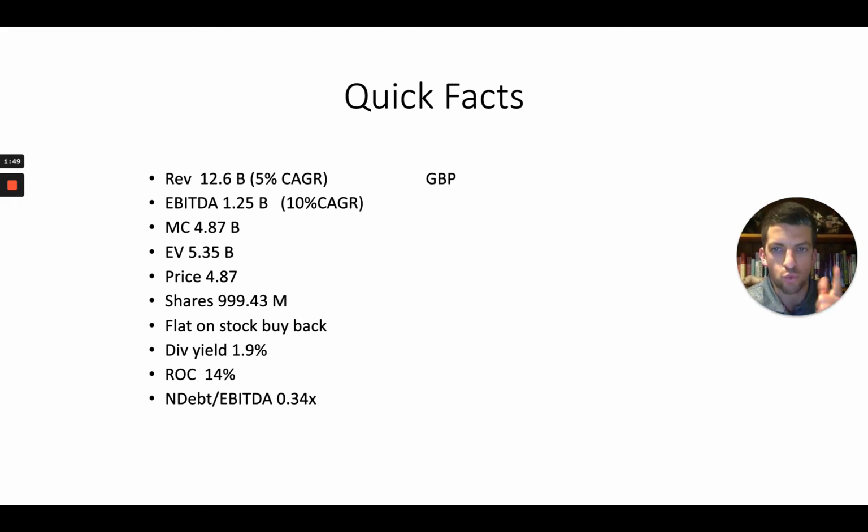So, okay. Royal Mail, we're talking Great British Pounds. Couldn't work out the pound symbol, sorry guys, so just put GBP in there. Revenue announced 12.6 billion for the 2021 fiscal year. It's already ended. They're on their fiscal 2022 year now. 5% compounded annual growth rate historically. EBITDA 1.25 billion and a 10% compounded annual growth rate.